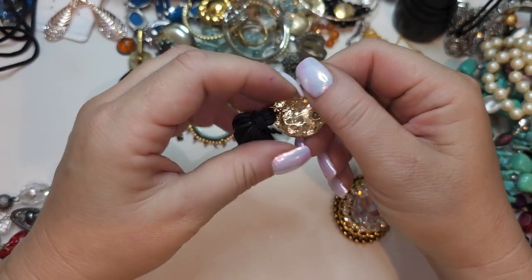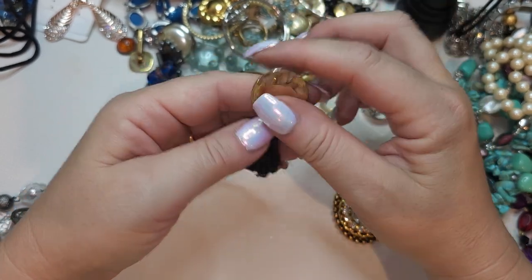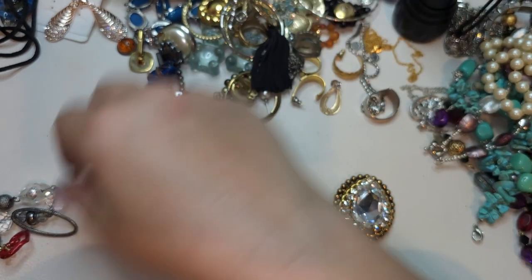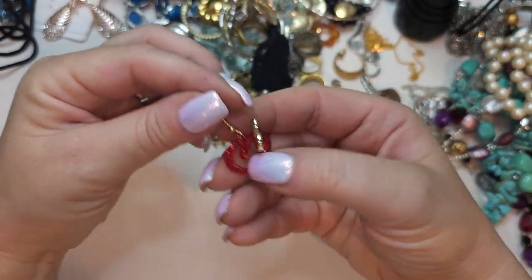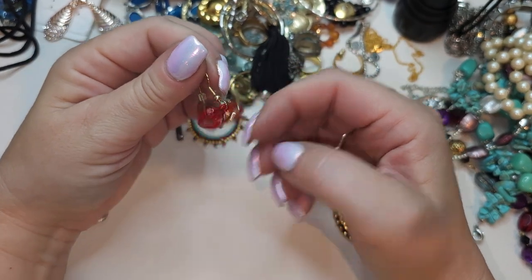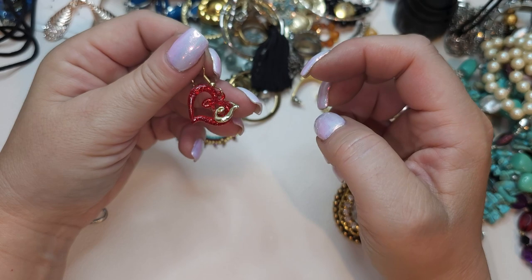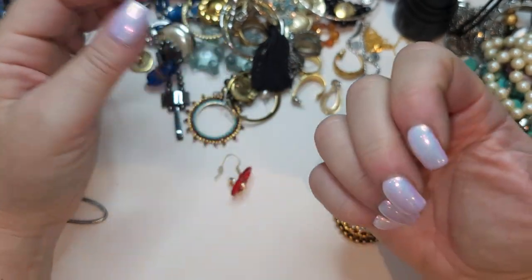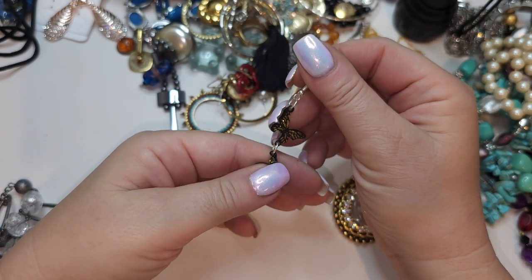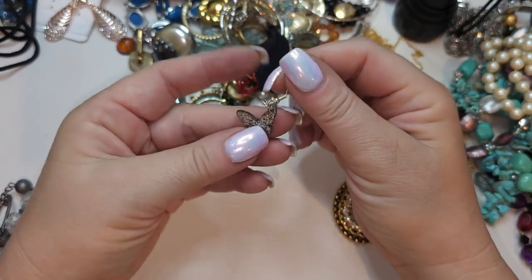Right here we have an interesting post earring, gold tone hammered disc, and pretty clean black tassel. Again, a single one. One more earring, gold tone, and two hearts, red plastic and gold tone plastic. One more single earring, two plastic butterflies.